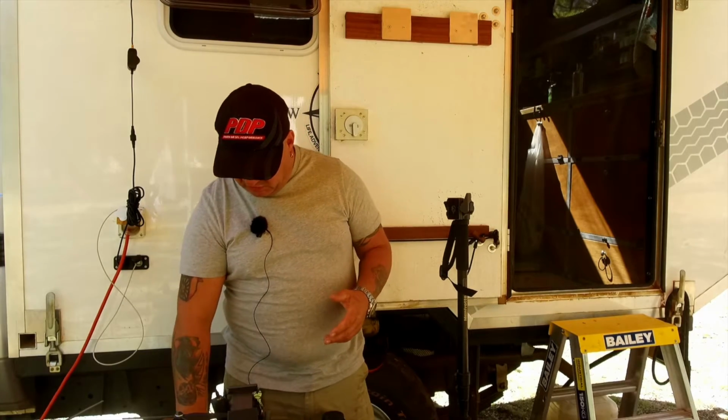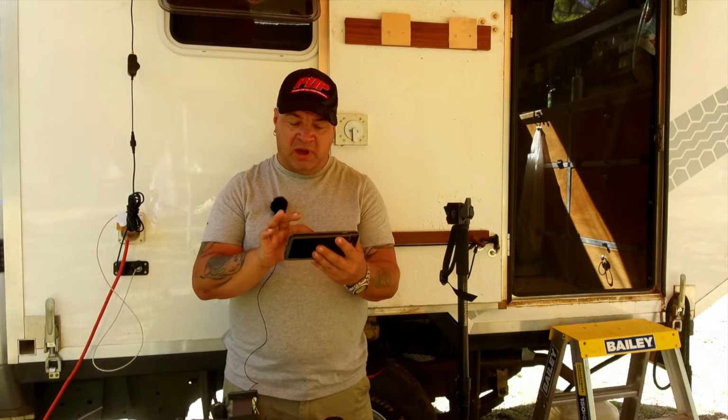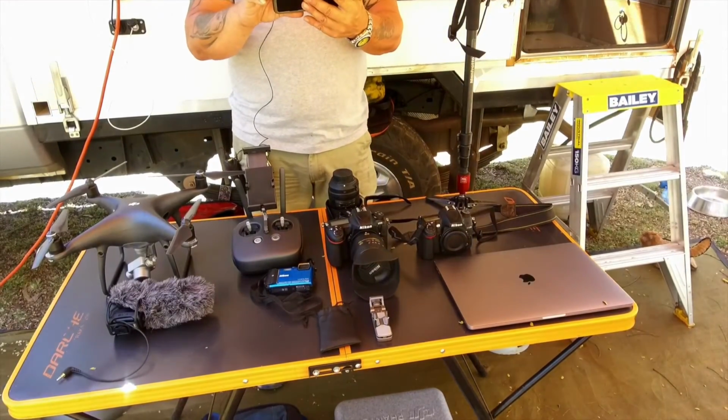I decided to do this as a response to one of the comments on one of my videos regarding what equipment I am using to shoot these videos, and also what camera equipment I am using to shoot the stills photographs that I take and also create slideshows in my videos. As you can see, and I'll just zoom down, I'm using my Osmo with my iPhone connected so I can see what I'm doing. I'll just zoom down to the table and you can see the equipment there.